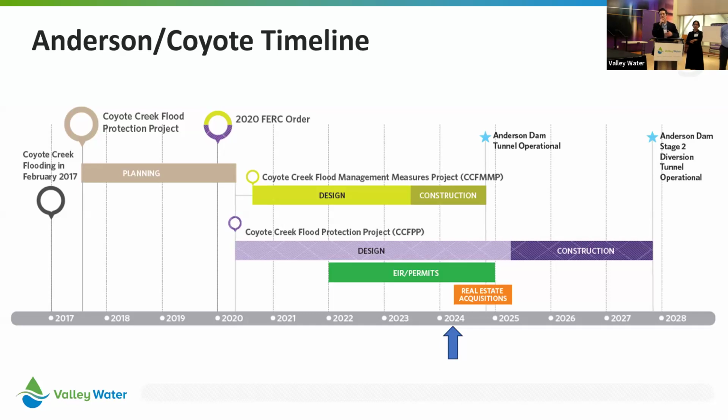Then there will be some additional capacity because there will be less water coming through, but these flood protection elements are still necessary even after that, especially during the construction.